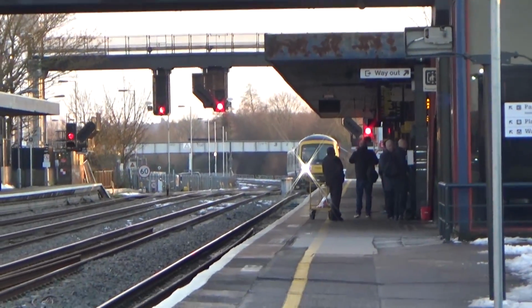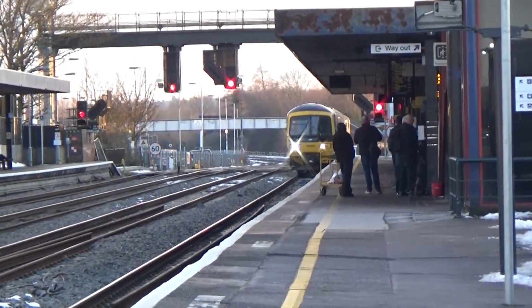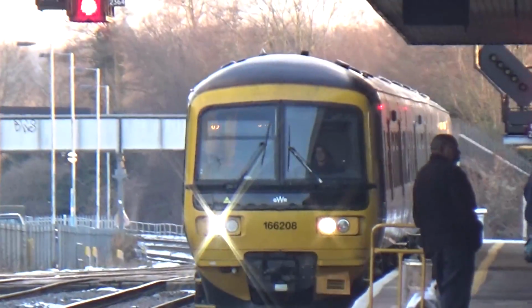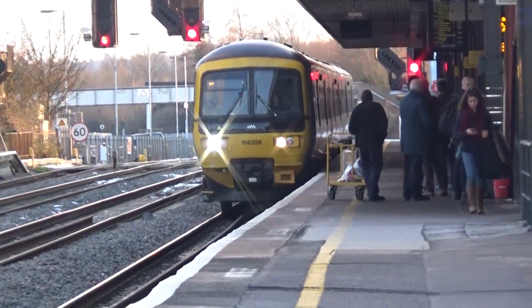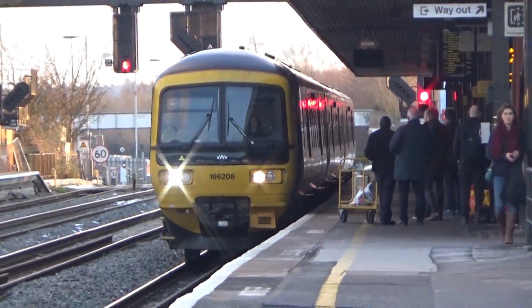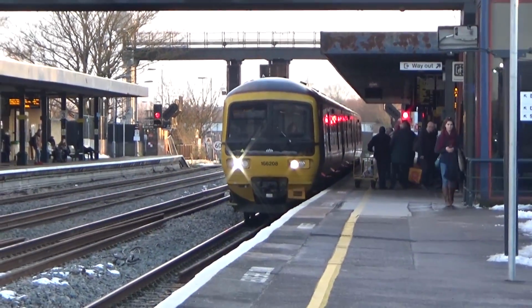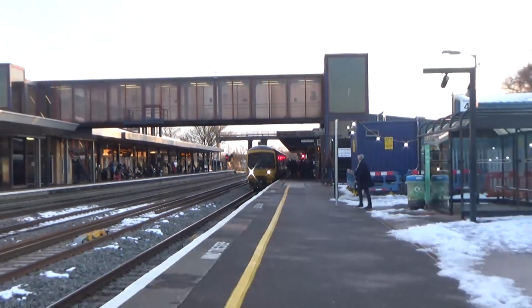Okay, arriving now is the 1625 Great Western Railway service to Great Malvern from London Paddington. This one's formed of a Turbo, and it is 166208, which we saw past Pangbourne this morning. Where has it been since then? I must have been doing Bedwyn maybe, or it could have just been sat in Paddington for all that time.